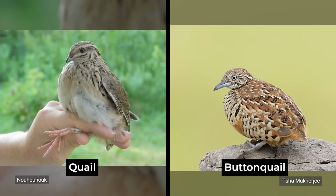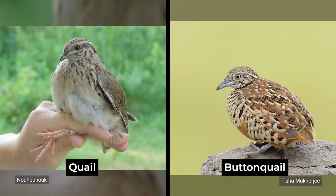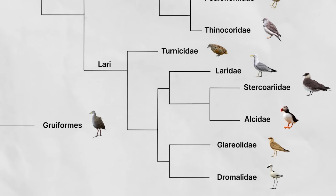Among the Neognathi, which includes nearly all of the birds, quails are as far from button quails as it gets. But the 18 species of button quails that make up the family Turnicidae really do look and act a lot like little quails. Just like false penguins look and act a lot like real penguins did. But we'll get to that soon enough.